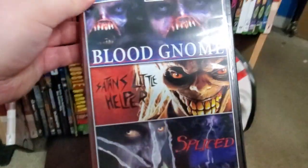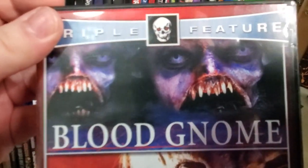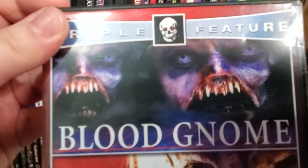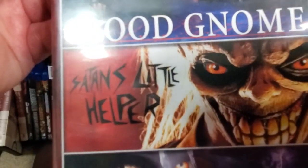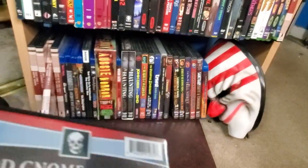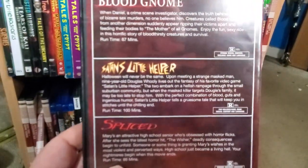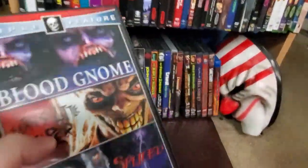Oh, also over here, we got Blood Gnome, Satan's Little Helper, and Spliced. I haven't seen Spliced, but Blood Gnome is a weird movie about a Cthulhu sex cult, with weird little gnome monsters. It's really awful. And Satan's Little Helper is a really fun seasonal horror comedy about a kid who inadvertently helps a serial killer kill people on Halloween night, thinking it's just a game. It's actually a Jeff Lieberman film, and it's probably his funkiest movie. It's also his most recent film, and it doesn't have a Blu-ray release, which is really unfortunate.